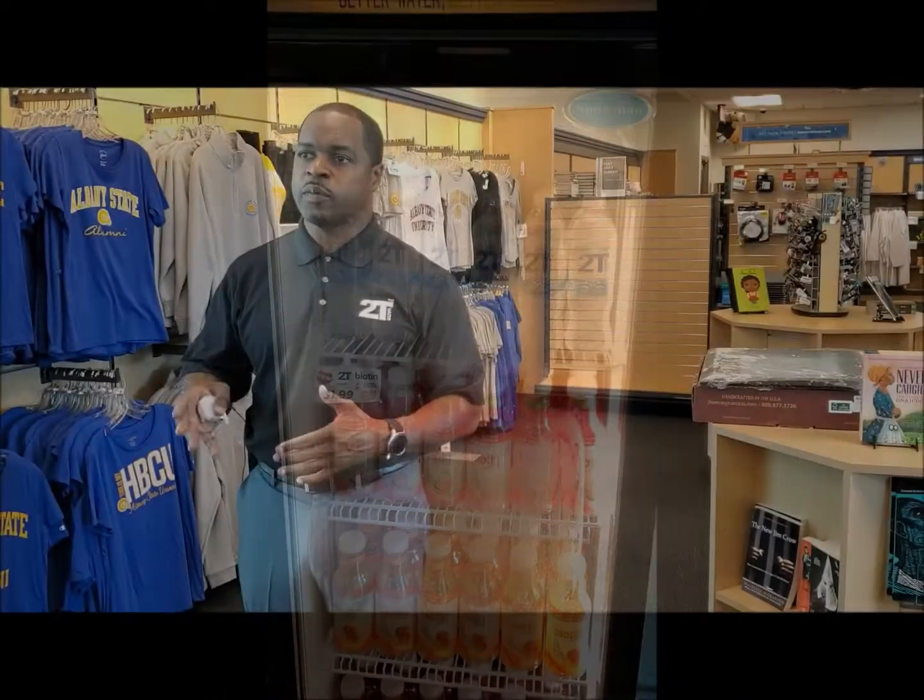We pretty much have loaded the cooler here at one of our bookstores. The most important thing was I was able to display the product the way I want. I think it's pretty much just starting back to school, so it's always good to have your cooler stocked and to make sure that you have plenty of product for everybody that's coming into the bookstore.